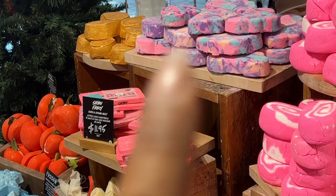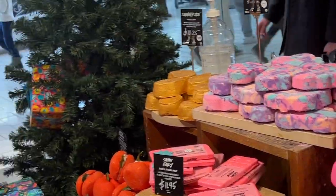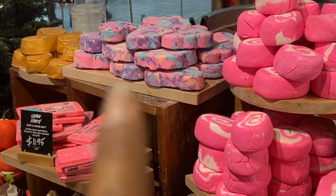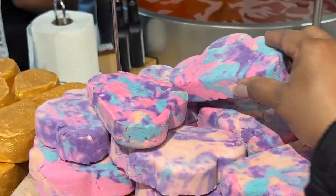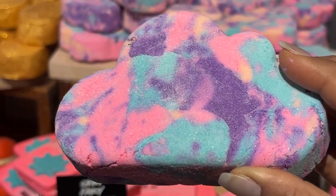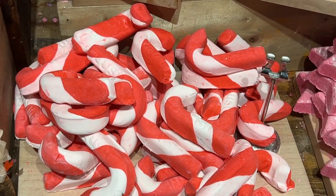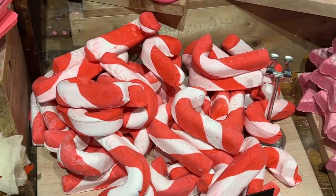This is good. I always get the clouds over there, right there. I get at least 4 or 5 of them. This guy's walking my way when he moves. I'm gonna get like 4 or 5 of those. So I'm grabbing like 10 of these, you guys. I love this. This is so good. It's got a little lavender too. I gotta grab a candy cane and a bubble gum for my daughter right here.